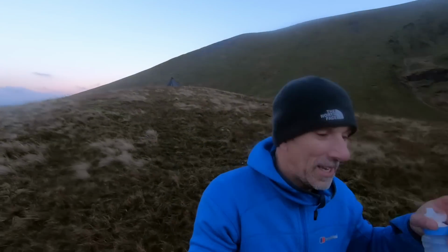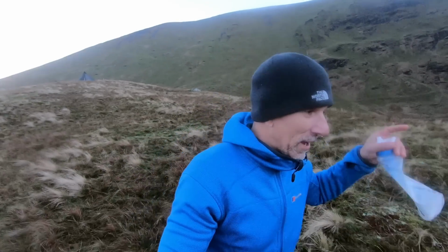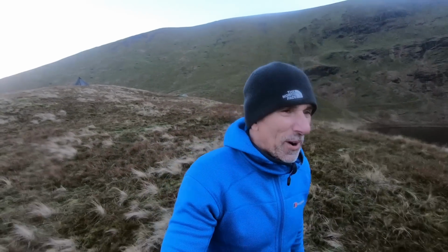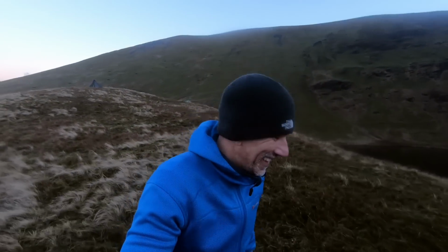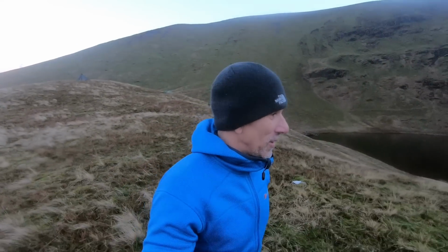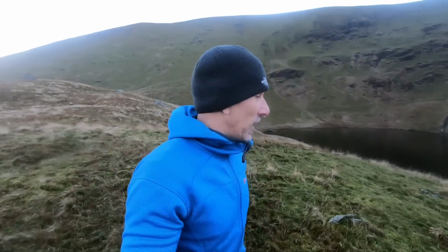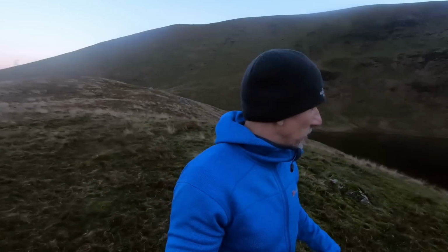Must be about 4:10, and it took me 3 hours to get here. I set off at 12:25 and I got here at, I think it was, 22 minutes past 3. Well, nearly 3 hours. It's a lovely little spot. Camp pitched up just above the tarn there.